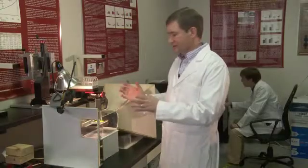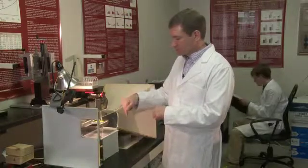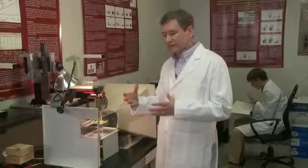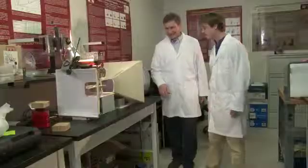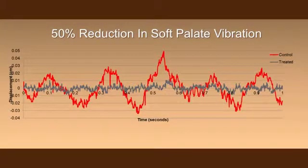We mount the soft palate in the center part of this transparent part of the wind tunnel. We have a laser which is measuring in a non-contact fashion the deflection of the soft palate as the wind is drawn by the fan through the wind tunnel, so that we can look at the overall deflection of the soft palate as well as maximum local deformations, because this relates to potential damage to the soft tissue by the wind flow. Our results from the wind tunnel testing went beyond our expectations.